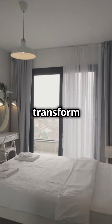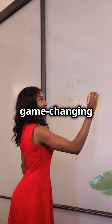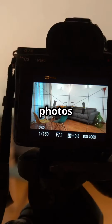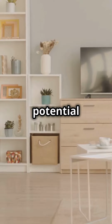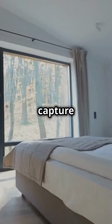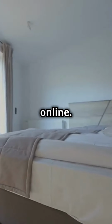Ready to transform your Airbnb into a money-making machine? Here are 2 game-changing tips you can't afford to miss. First up, it's all about the visuals. High-quality photos make your listing pop. Think vibrant, well-lit spaces that shout, "Welcome" to potential guests. Hiring a professional photographer, that's a game changer. They know exactly how to capture the charm and comfort of your space, making it irresistible online.